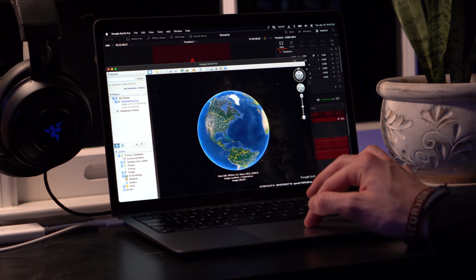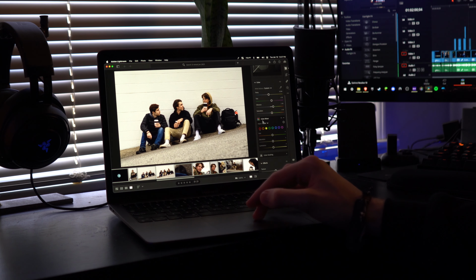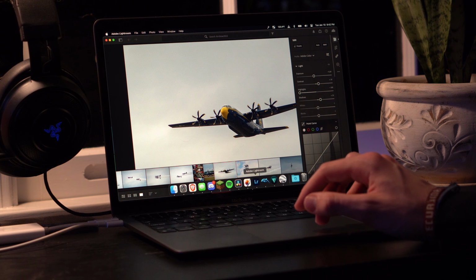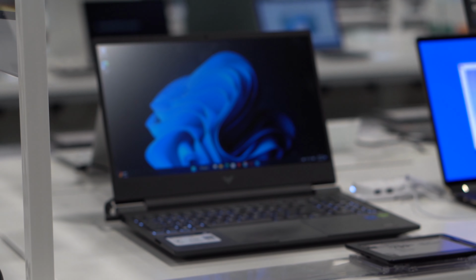The primary way for me to show off the M1 chip though is to open up all these apps at once. You can see I have tons of apps open, including Lightroom, Pixelmator, Minecraft with shaders, and even DaVinci Resolve, and it's all running perfectly and silently. Again, let me remind you, this thing only has 8 gigs of RAM. I've never seen a Windows laptop with 8 gigs of RAM do anything close to that.